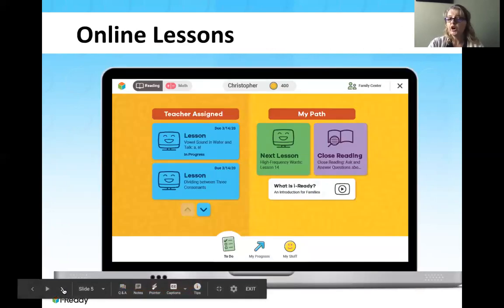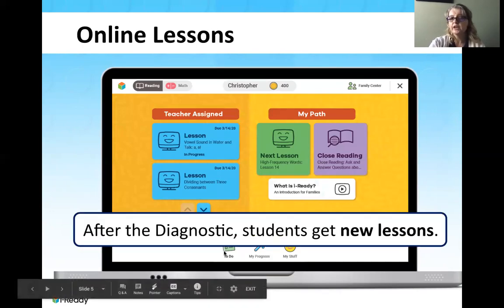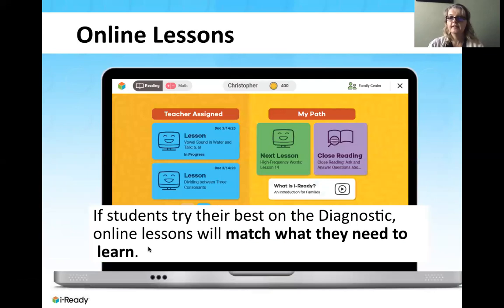So when they take their online test, after they take the assessment, the students will get new lessons. So you will see that they may have a new lesson up here after they take their diagnostic next week. Now remember that we want to make sure that the students try their best, that they do it independently on the diagnostic. That way the online lessons will match what they need to learn. This allows the students to learn at a level that is appropriate for them, meaning it's not too difficult, but it's also not too easy for them.